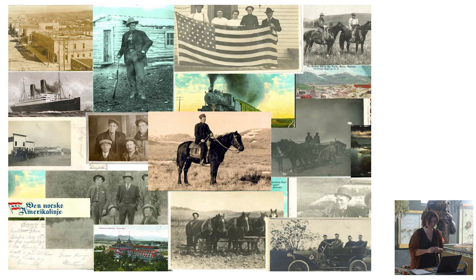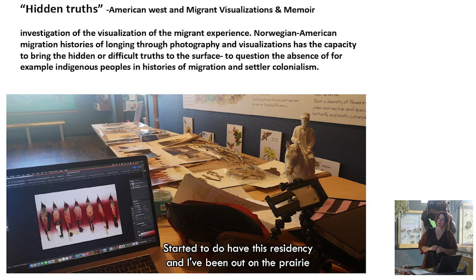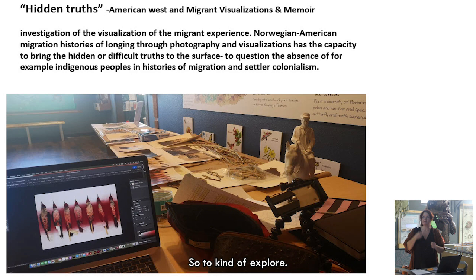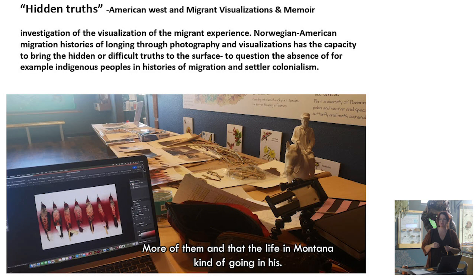And then I started to have this residency and been out on the prairie, and we have also been up at Lincoln, and I put out a kind of spy camera there also, to explore more of the life in Montana by going in his footsteps, of course. And also planning to go further out on the prairie.